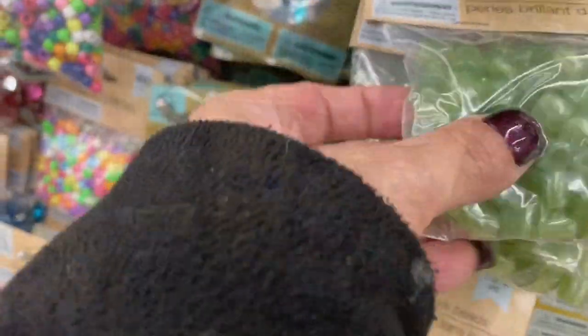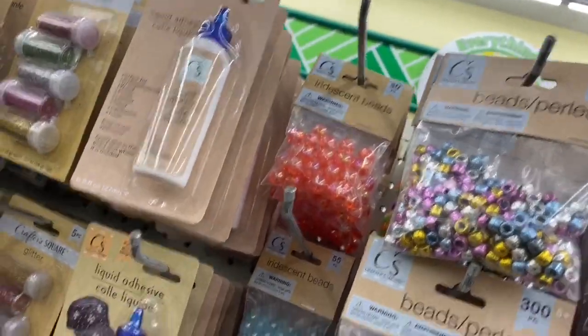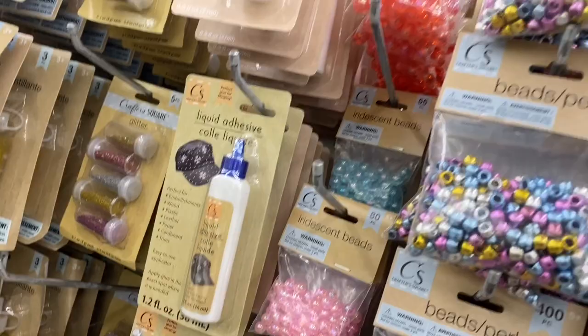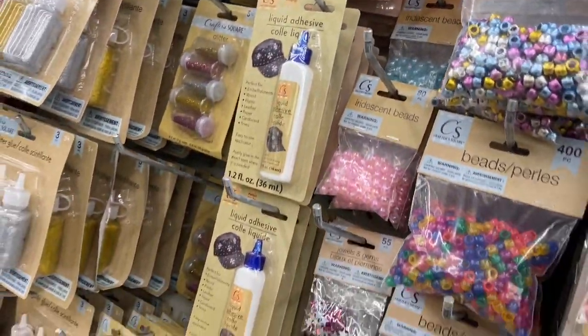These are the glow-in-the-dark beads. I think those are for Halloween. And then they did bring back the iridescent beads in the pink, the blue. I don't know what that coral color is on the top. I don't see the white ones though.